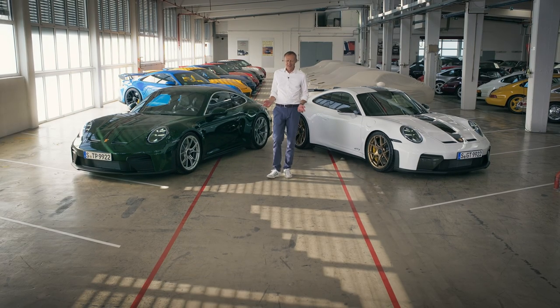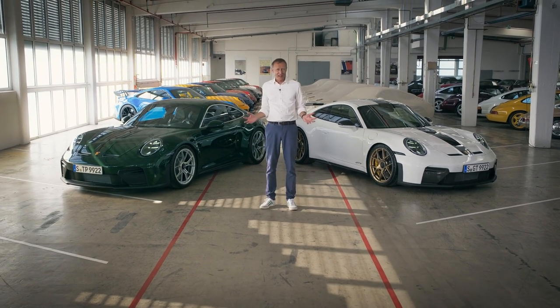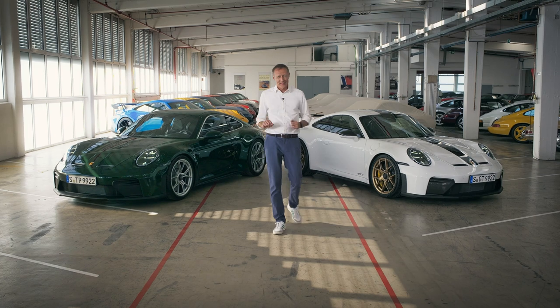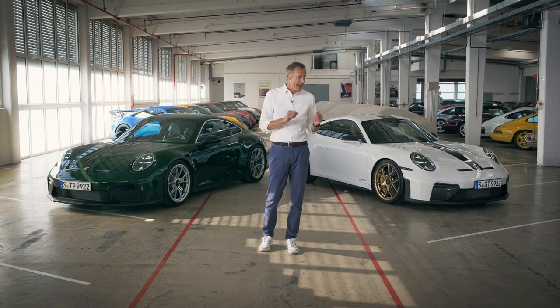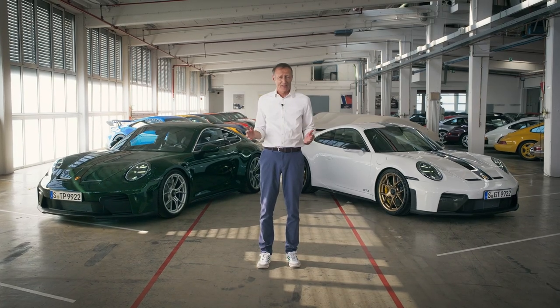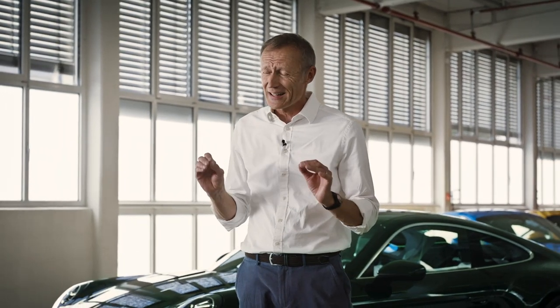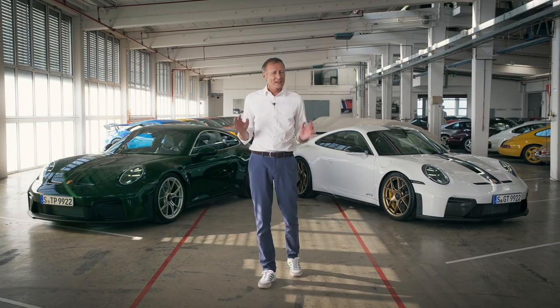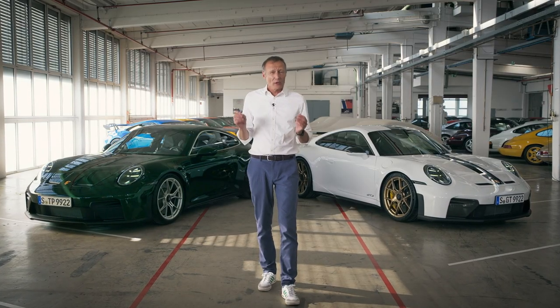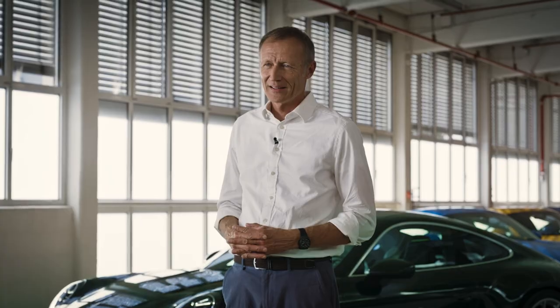Dear sports car enthusiasts, it's a special moment for me too. The simultaneous world premiere of two GT3 models. One more for the track, the other more for the road. But both offer an exceptional, unique, and quintessential GT3 driving experience. Both are even more emotional, even more individual, and exactly aligned with the wishes of our customers.